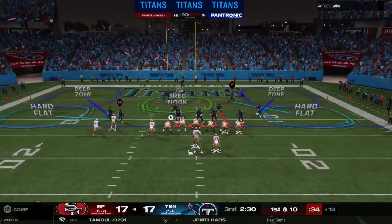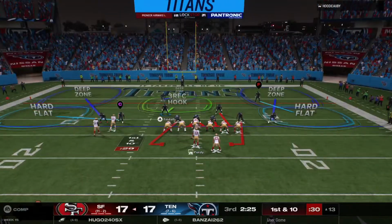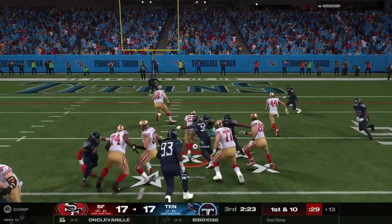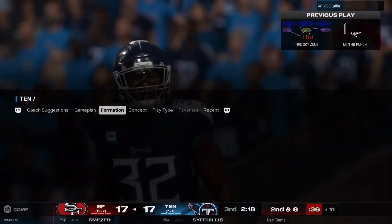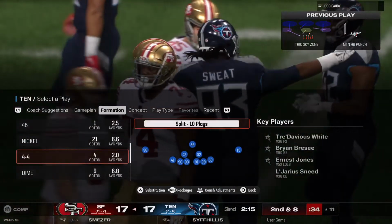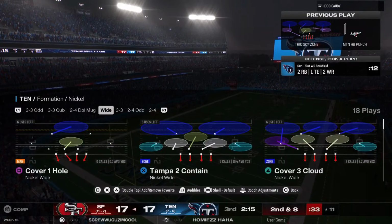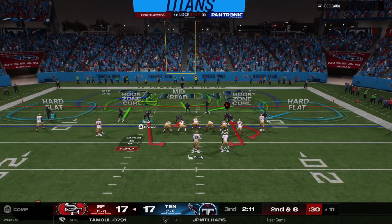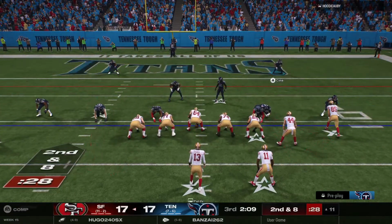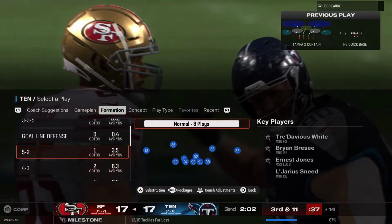The defense has had no answers up until this point, and now the next step is, can they come away with 6? Because anything less than that, after this long drive, would be a bit of a letdown. And he's brought down after a gain of a couple. Second down and 8. Nothing doing there. He'll go down behind the line.